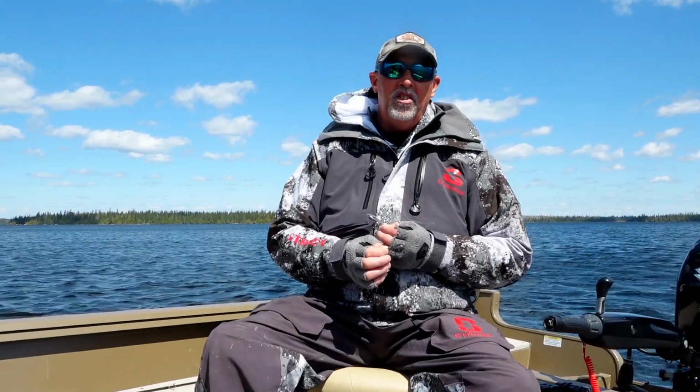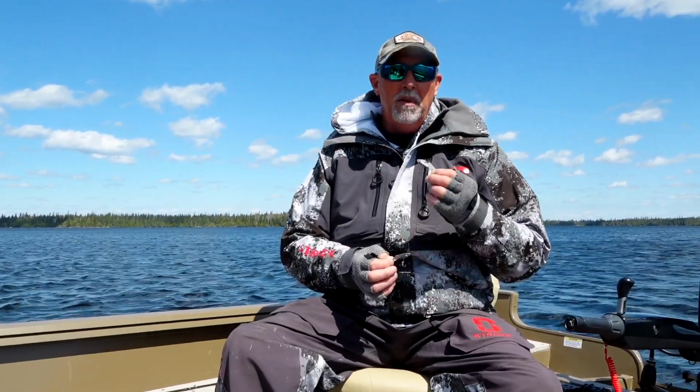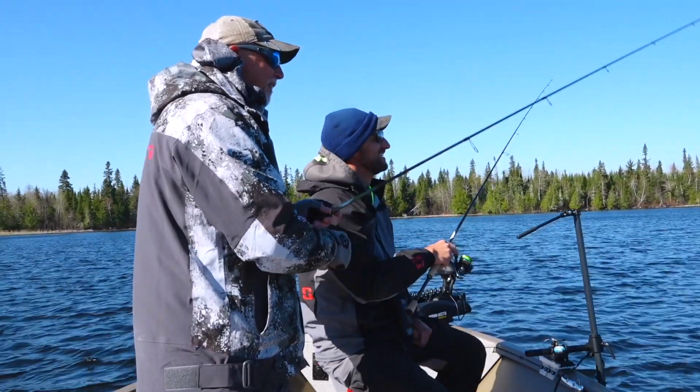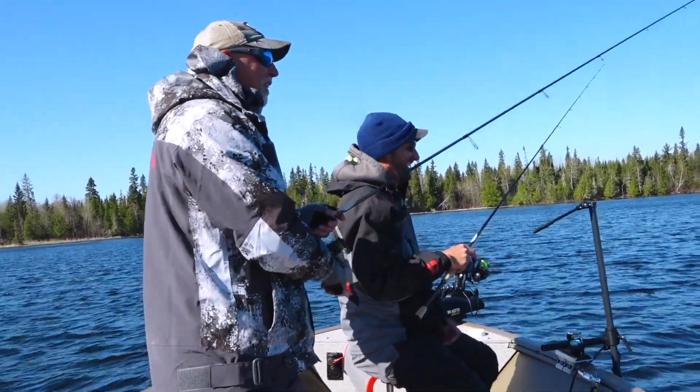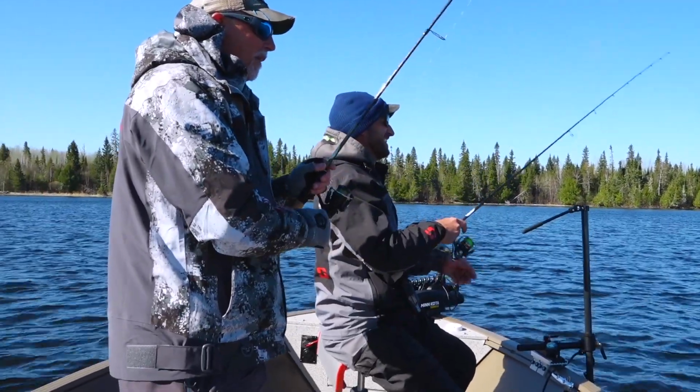But if you find yourself fishing on a cloudy day, definitely the painted versions. White is always good. There's many other good colors, but definitely the painted versions are going to produce better in cloudy, overcast conditions. The metallic finishes are going to do the job when you're fishing in highlight, bright, sunny conditions.